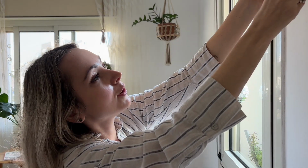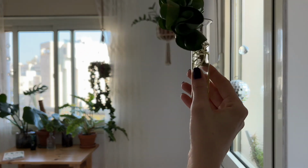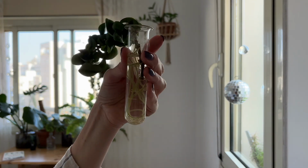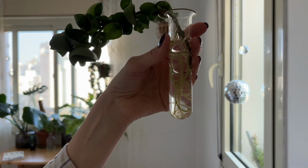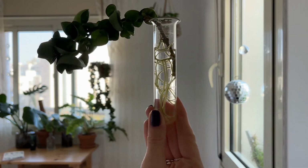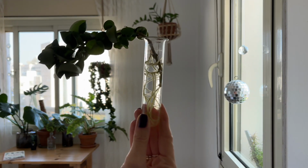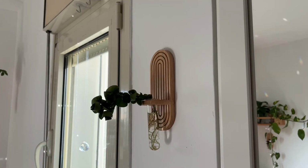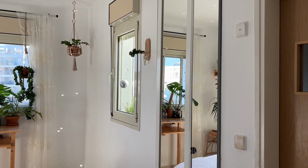I do want to show you this cute cutting I have here of the Hoya compacta. It's also in that hanging propagation station. I took it a few months ago, and it has developed those beautiful roots. It looks really happy, and that makes me really happy. I had this wall here empty, with nothing on it, and I think adding a cutting to an empty wall is really magical.